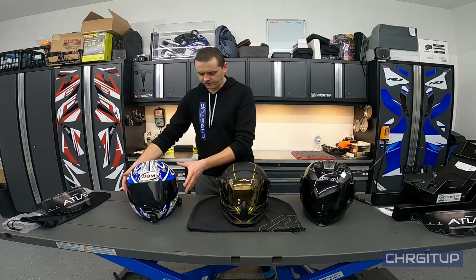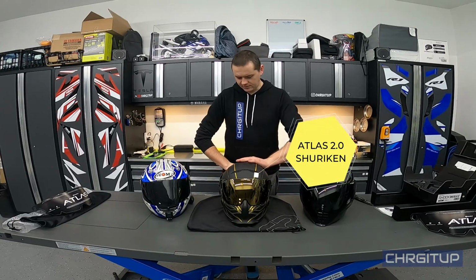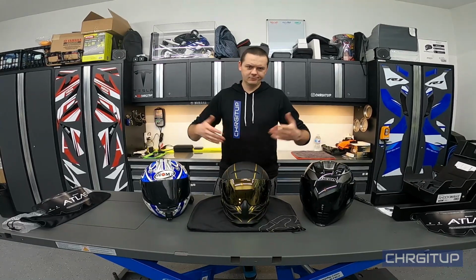We got the Airflight, we got the Schuberth, and now we got the Atlas 2.0, which I'm really looking forward to. It's spring here, so I'm really looking forward to taking this guy out. Atlas 2.0, gold with gold visor.